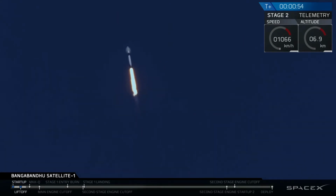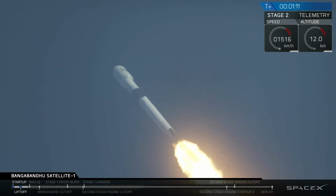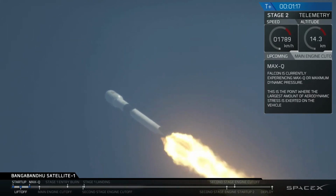And you saw Falcon 9 lift off in a beautifully clear shot there at 4:14 p.m. Eastern. At T plus 10 seconds, the thrust vector control system tilted Falcon to begin a pitch kick maneuver to get it going sideways. Vehicle is supersonic. You just heard that we're going supersonic, and we're about to go through max Q, when the rocket's pushing hardest against the atmosphere. Vehicle is experiencing maximum dynamic pressure.